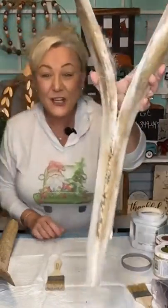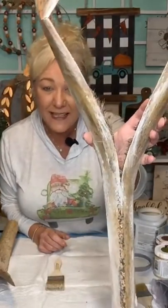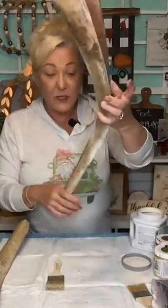So look how cool that is. Do you see some of the white? So it is just adding something to it. We're actually going to make two of them. So I'm going to go ahead and work on the little one.